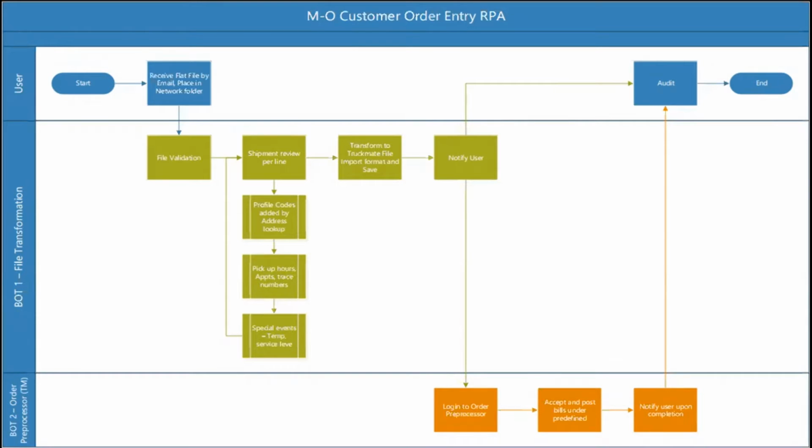It would take the flat file and do a little bit of additional work that we were not able to do before, where it will do a direct lookup into our database on each of the shipments and all of their address strings, so that we can try to find the correct profiles that we could then use in the order pre-processor portion. It will go line by line and find all the codes for us. It will take all the hours, appointments, trace numbers, any kind of special events, and set that up with more detail in the file that we will then be passing on to order pre-processor.